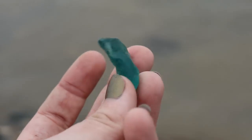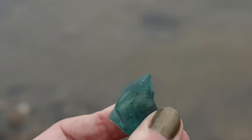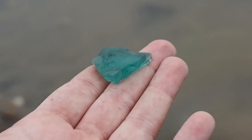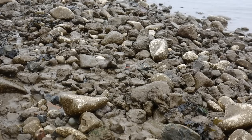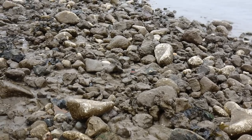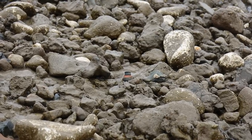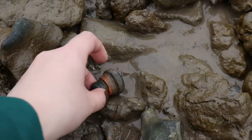Some really beautifully coloured glass on this beach. It's not quite smooth yet, so I'm going to leave it. But beautiful. That's so funny. Can you see the recognisable colour and shape sticking out amongst the brown stones? Let's go get him.